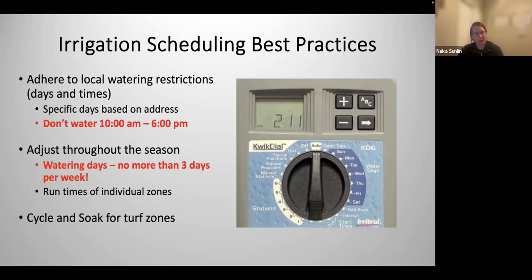So pretty much across the board, none of them want you to water between 10 a.m. and 6 p.m. So just don't water during the day. Okay, be done watering by 10 in the morning and don't start watering until after 6 p.m. So my good rule of thumb, so that you don't have to memorize times, is when the sun is down. Just water when the sun is down and you're good.